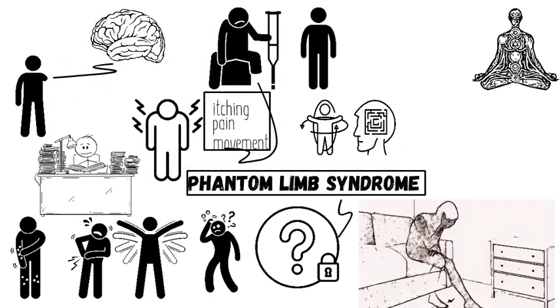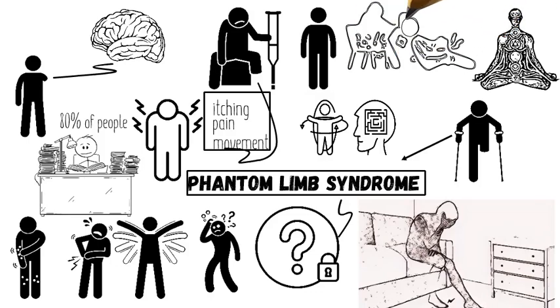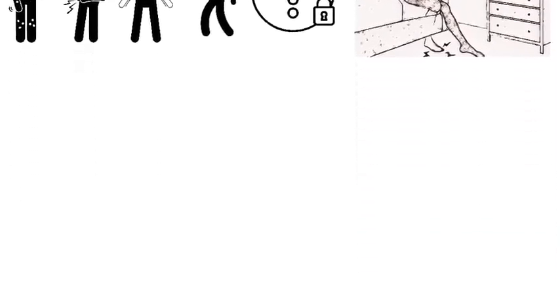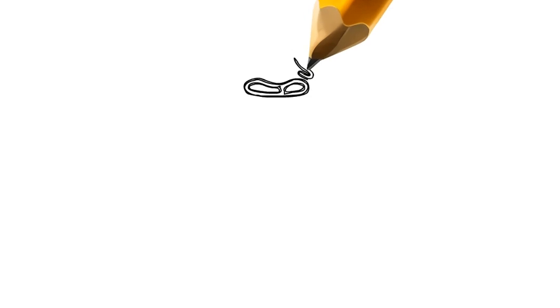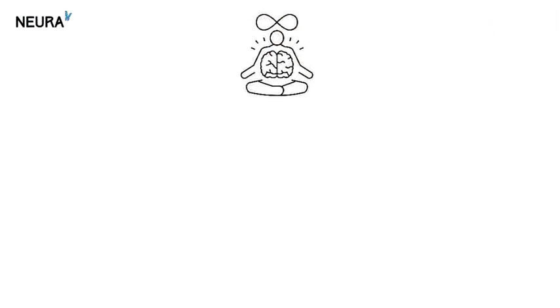Studies suggest that up to 80% of people who have undergone an amputation experience some form of phantom limb sensation. The sensations can vary widely, from pleasant tingling to painful cramps, and they can persist for years after the amputation. To understand phantom limb syndrome, we need to explore how our brains and bodies are wired to perceive sensations.